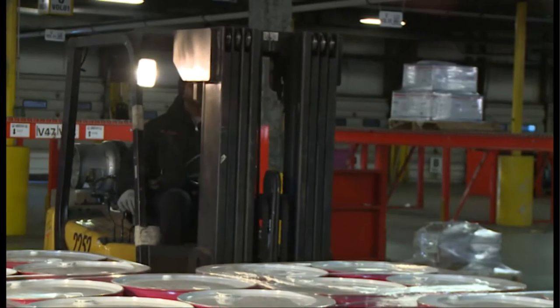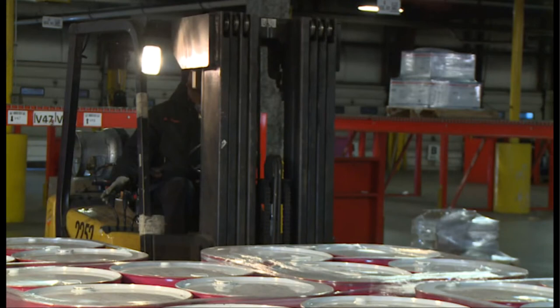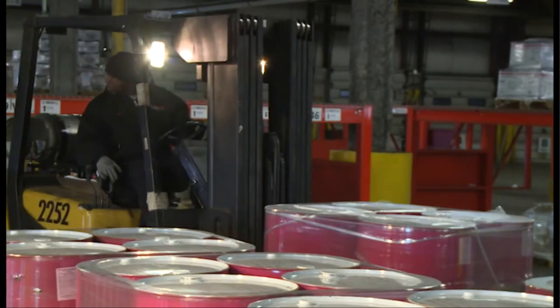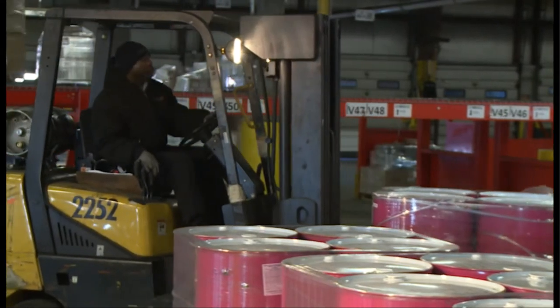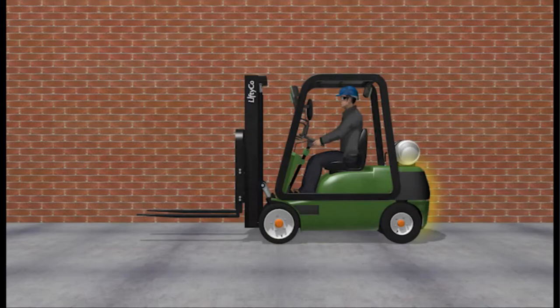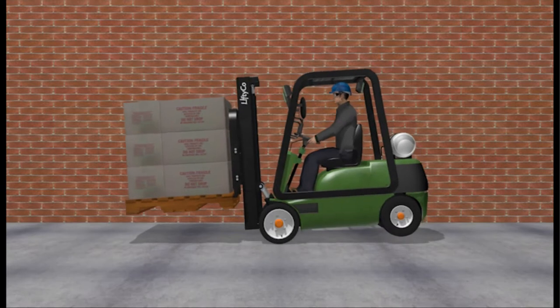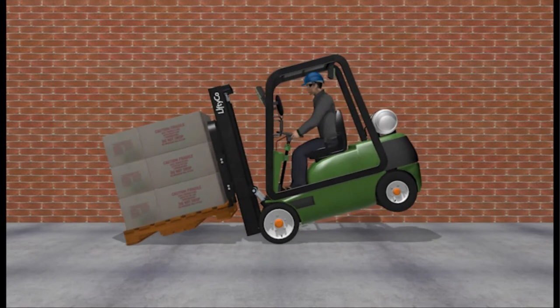Although all industrial trucks have similarities in how they're operated, forklifts have special handling requirements. One reason for this is the counterbalance weight in the back. This weight prevents the forklift from tipping forward when it raises a load and contributes to its tremendous lifting capacity. A loaded forklift is like a seesaw. The front wheels are the fulcrum upon which the machine is balanced. If a load is too heavy or too far from the wheels, the forklift is likely to tip forward.